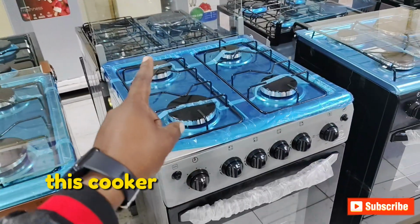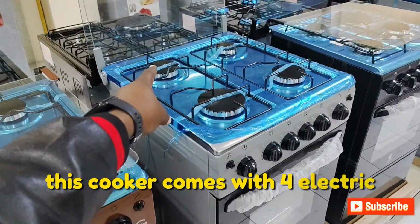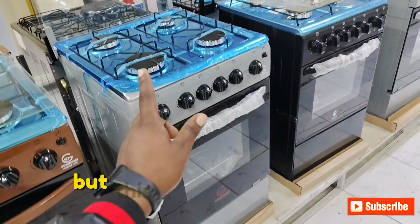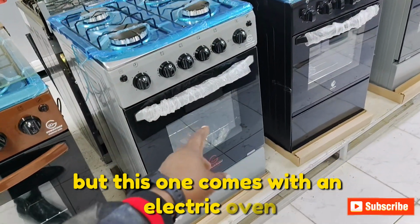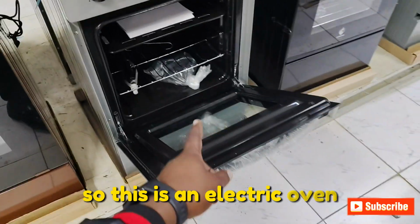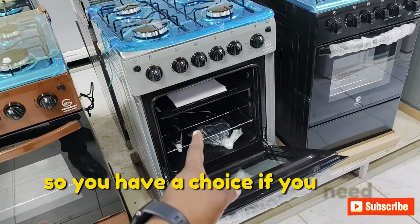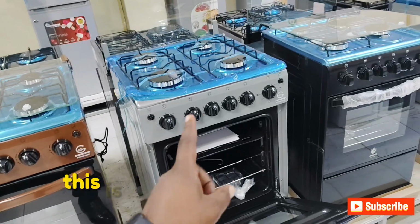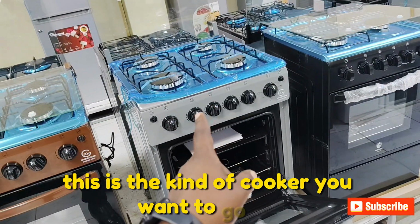This cooker comes with four gas burners. These are 4 gas burners. But this one comes with an electric oven. So this is an electric oven. So you have a choice if you need an electric oven, but if you don't need an electric plate, this is the kind of cooker you want to go for.